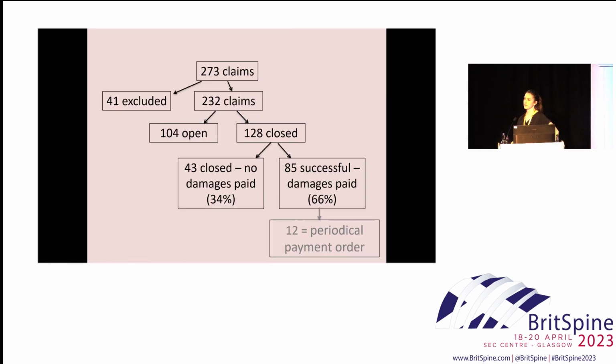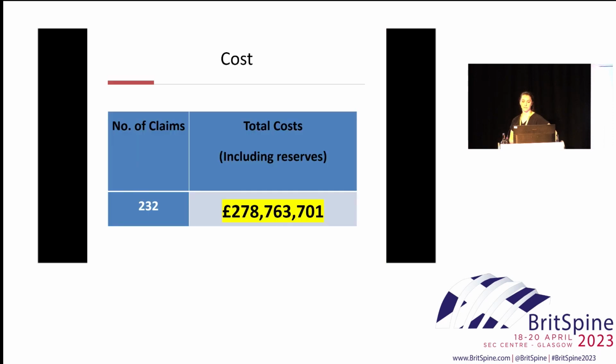41 claims were excluded as they did not meet this inclusion criteria, and of the 232 claims, 104 were open and ongoing, and 128 were closed. Claims were more likely successful than not, and two thirds had damages paid. Within the 85 successful claims, 12 carried a periodical payment order, which means that as well as a lump sum, there's an agreement for an ongoing payment, usually on an annual basis. We used these 85 successful claims to identify the themes within the data itself.